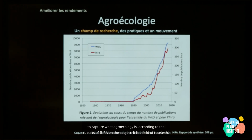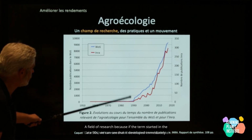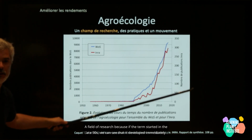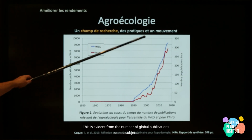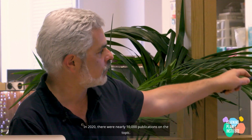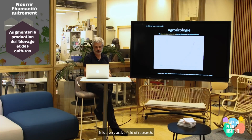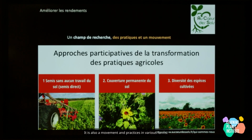To capture what agroecology is, according to the reports of INRA on the subject, it is a field of research, practices, and a movement. A field of research because if the term started in the late 90s, we can see that it developed immediately. This is evident from the number of global publications on the subject. In 2020, there were nearly 10,000 publications on the topic. It is a very active field of research. It is also a movement and practices in various forms.